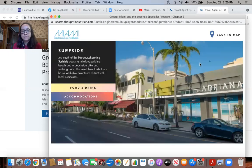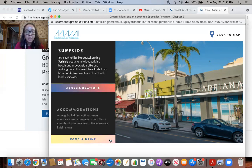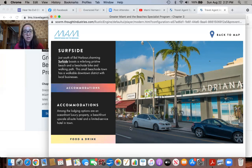Surfside. Just south of Bal Harbour, charming Surfside boasts a mile-long pristine beach and a beachside bike and walking path. This small beachside town has a walkable downtown district with local businesses. All right. So we have food and drink here. Beachside options include fine dining, open-air cafes, and upscale casual restaurants. And for accommodations, among the lodging options are an oceanfront luxury property, a beachfront upscale all-suite hotel, and a limited service hotel in town. Okay, so seems much more laid back than Bal Harbour. Okay, so that's Surfside.